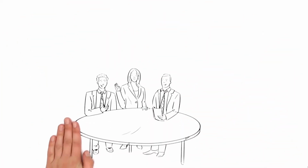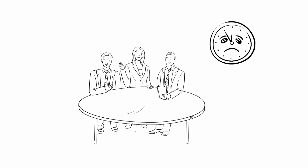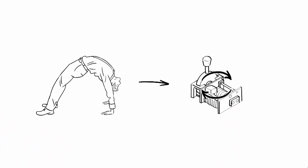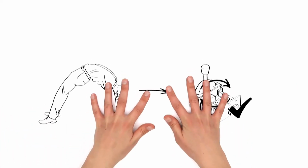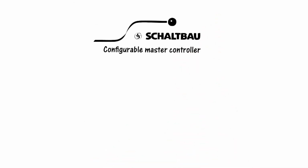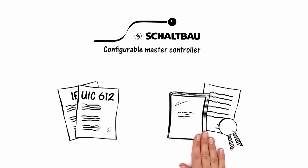And should the sales negotiations between Speedrail and its customer take a little longer, George can be flexible because changes in the master controller can be made up until the last second. It also goes without saying that the configurable master controller complies with all UIC and IEC standards. A manual and all certificates are enclosed with it.